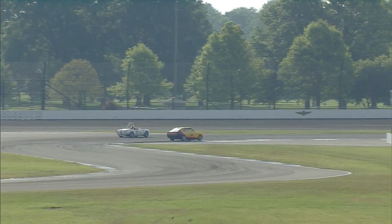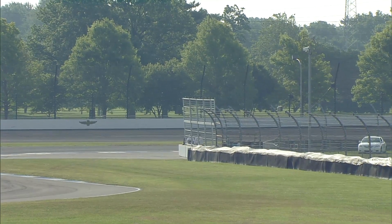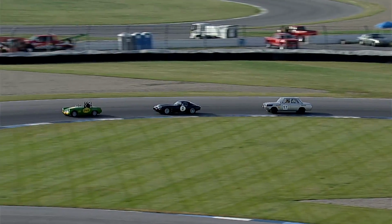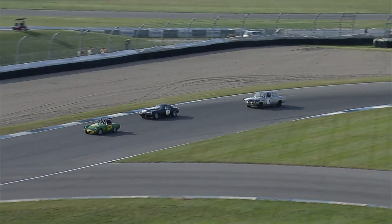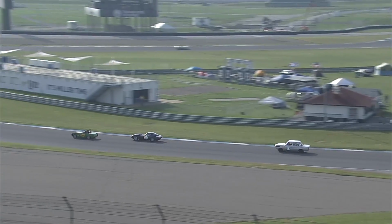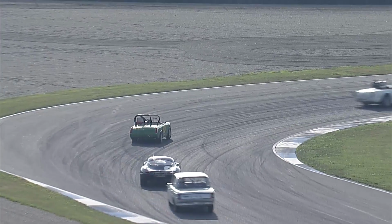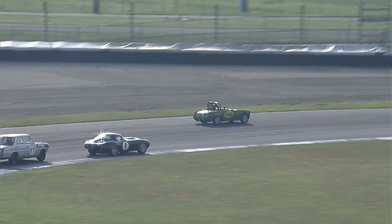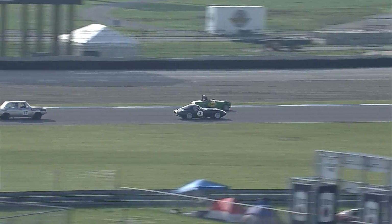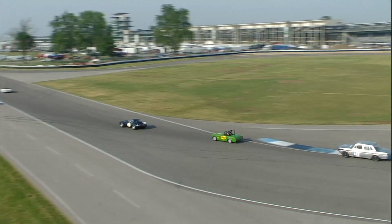44A, Jim Dentisi now making a move, getting underneath the 53 of Darrow. 048 of Newcomer in the Austin Healey Sprite. Car number 2, Steve Davison. That's a 1962 Jaguar E-Type Coupe. And the 17, the BMW 1800 Ti. Steve Walker behind the wheel.